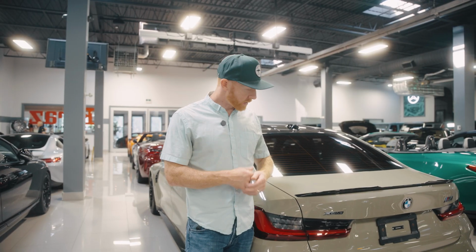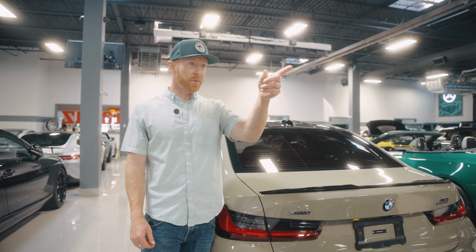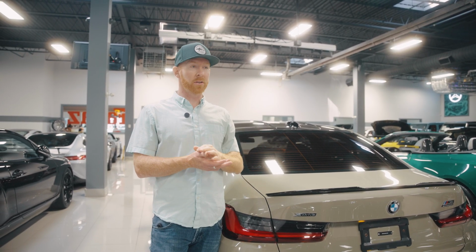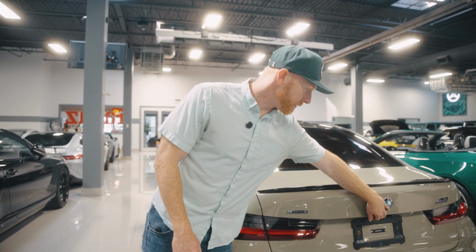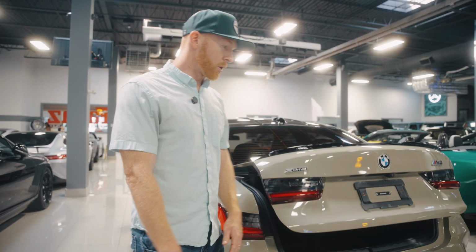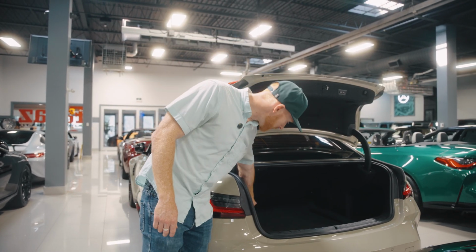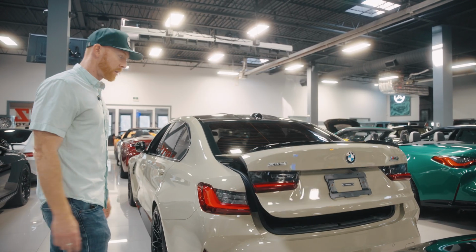So another little thing with the xDrive, you actually see the xDrive badging on the back of this. The other M3s that we have, the competition, although also an xDrive vehicle, doesn't have that badging on it. So slight subtlety there. You still have the auto opening and closing trunk, which is a great feature, which is really nice. Big trunk, a lot of space for your storage room. There's no shortage of storage for this vehicle.